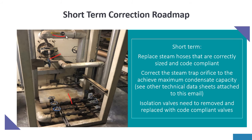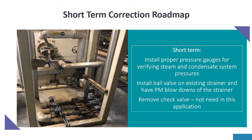Isolation valves, replace them with an isolation valve that's rated for the maximum pressure and temperature so they're code compliant. Install pressure gauges on the steam supply in and the condensate return out, so we know the differential pressure across the system and across our rotating dryer. Install ball valves on the strainers for blowdown and have a PM for blowing down the strainer. Remove the check valve. There's no need. Backflow cannot occur during operation with this type of process.